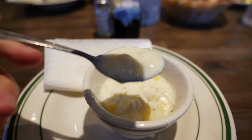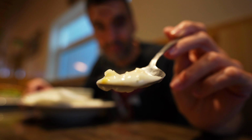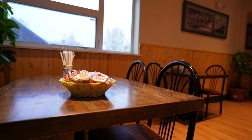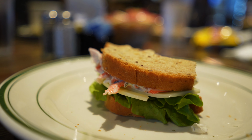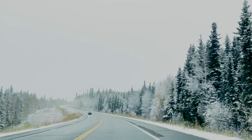Done so well and better than most chowder and sandwiches you've had anywhere west of the Rocky Mountains. Don't expect much at Chowder House, but please do eat here at least once during your visit to Fairbanks. It's comfort food in a place that's literally the coldest city in Alaska's interior. So definitely worth checking out. I think if you like chowder, then you'll like this place.